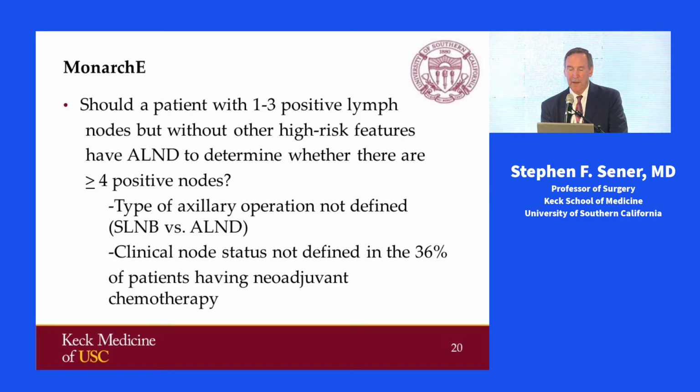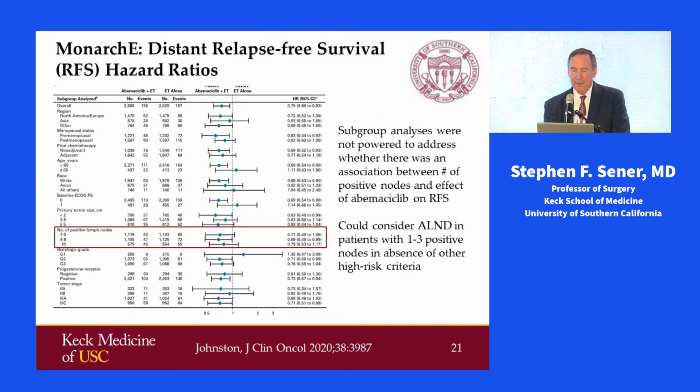Well, if you look back at MonarchE, the type of axillary dissection was not defined in the trial. And indeed, the clinical node status wasn't defined in about a third of the patients who had neoadjuvant chemotherapy. And if you look at the subgroup analyses, they were just not powered to address whether there was an association between the number of positive nodes and the effect of abemaciclib plus endocrine therapy. So you could, in theory, consider axillary lymph node dissection in patients with 1 to 3 positive lymph nodes who don't have high-risk criteria.